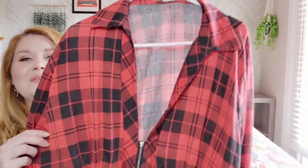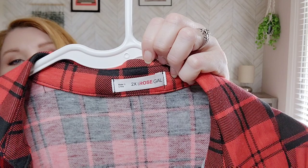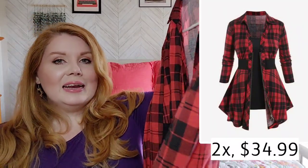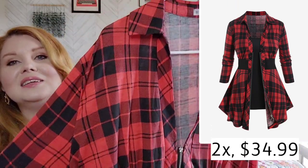And now the next piece in this haul, y'all know it's getting close to the holidays when you start seeing the red and black plaid or the buffalo plaid, but here we go. So for this one, this is a two-piece set and it comes with a black tank top. I'll show you that in a second. But for this one, I went with the 2X, and this one is 94% polyester, 6% spandex. So I really loved this one. I think it's really, really cute and very soft.